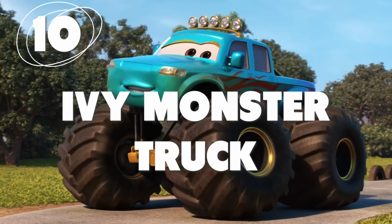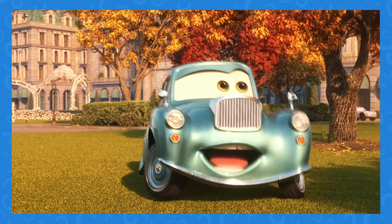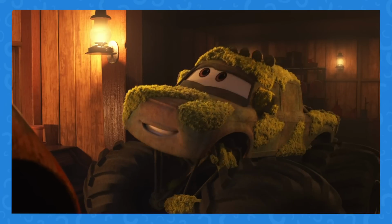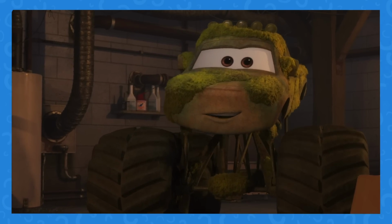Number 10. Making road friends. "My name is Ivy." Mato isn't the only new character we meet in this miniseries that wasn't in the past 3 films. On the road, McQueen and Mater team up with monster truck Ivy, and it's here we discover how dark monster truck rallies can be.